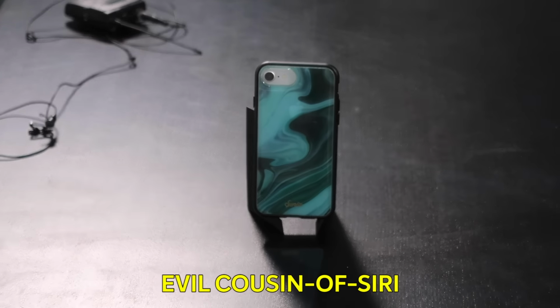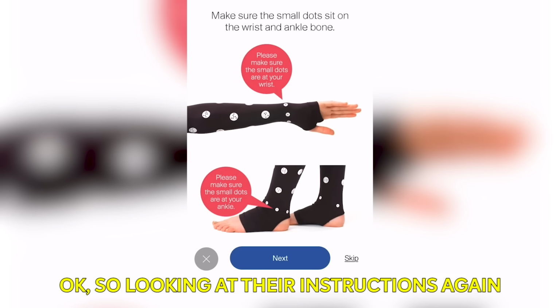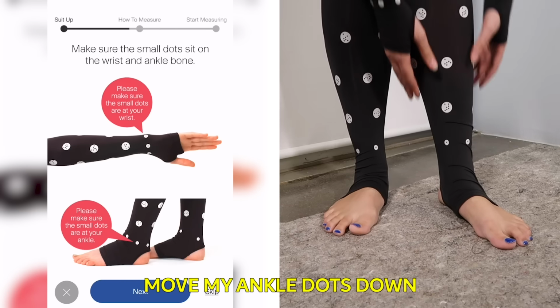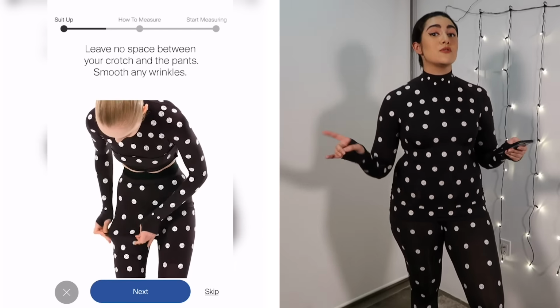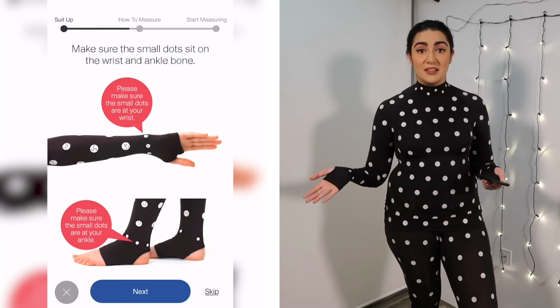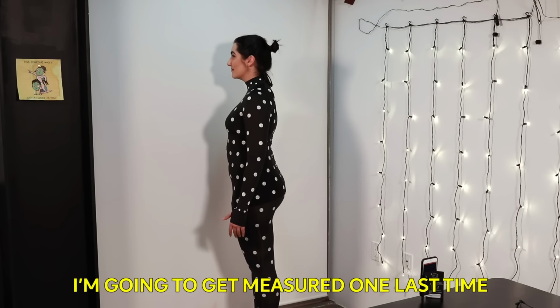All right, so I'm gonna bring back the evil cousin of Siri and let her measure me one more time and see where we stand. So I'm gonna go for a new measurement. Okay, so looking at their instructions again, it looks like I should actually move my ankle dots down. I think that I'm identifying that for sure. It is definitely wrinkling a little bit as I pull it down, which seems like a Zozo suit no-no. But it also seems like they want both. So with my suit on, I'm gonna get measured one last time.